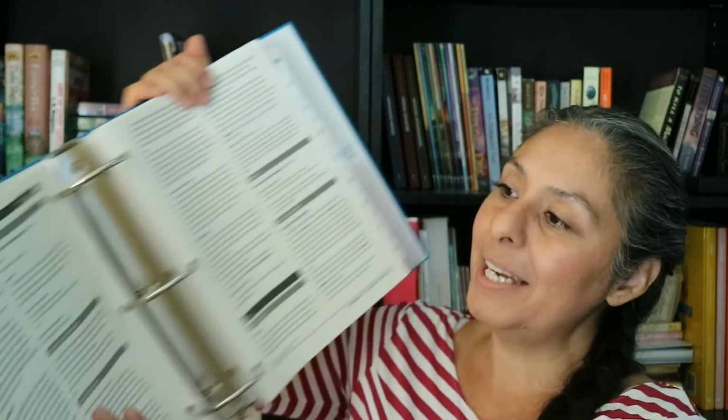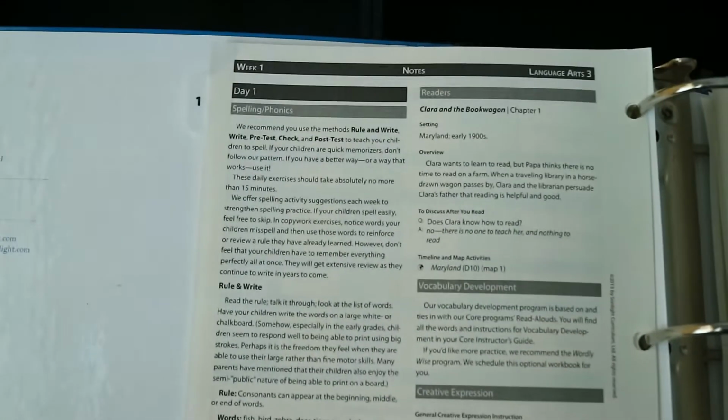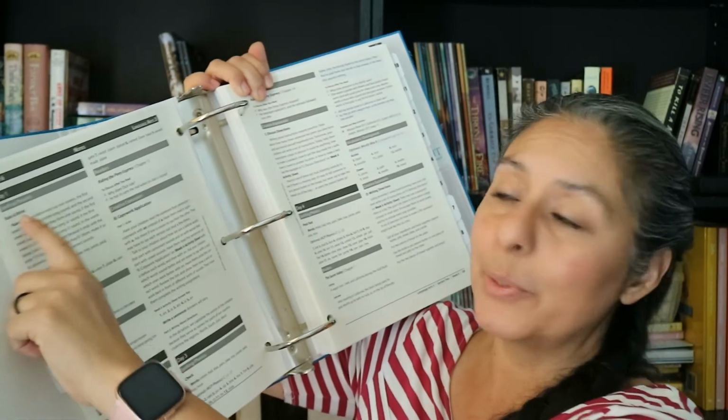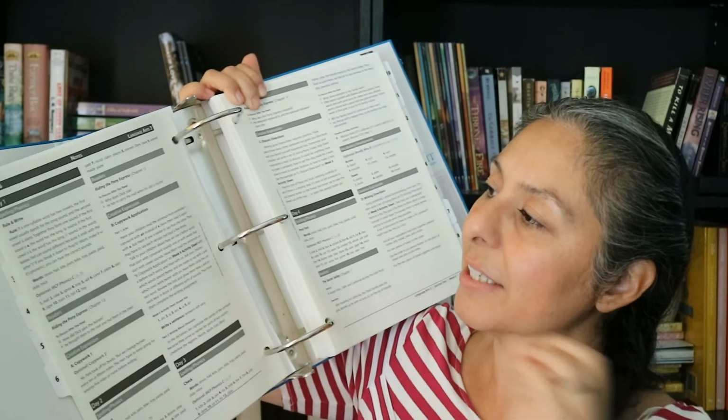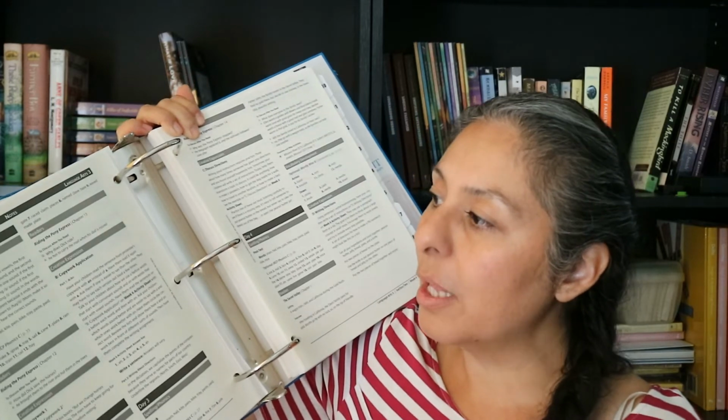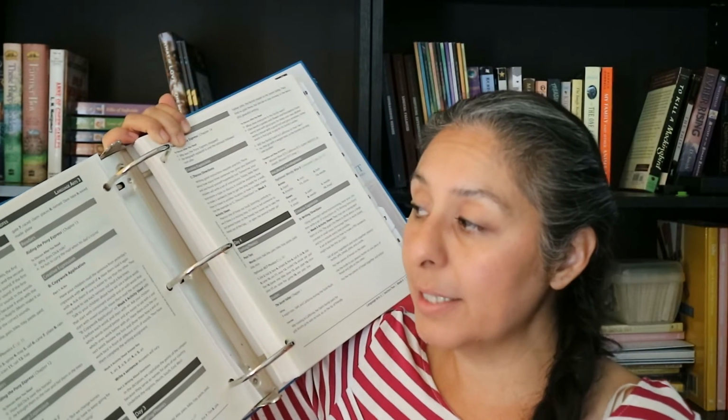And then when you turn the page, you go in and it gives you day 1, and it has a little bit more explanation of everything you need to be doing. So it tells you there are vocabulary words that you can give to your child. For day 1 in this particular week, week 6, you're going over spelling and phonics, and you're going over rule and write. If a 1-syllable word has 2 vowels, the first vowel usually stands for the long sound and the second vowel is silent. And so it's that kind of thing where you're teaching them, and it gives you exactly what to say if you're not sure how to explain it to your kiddos.